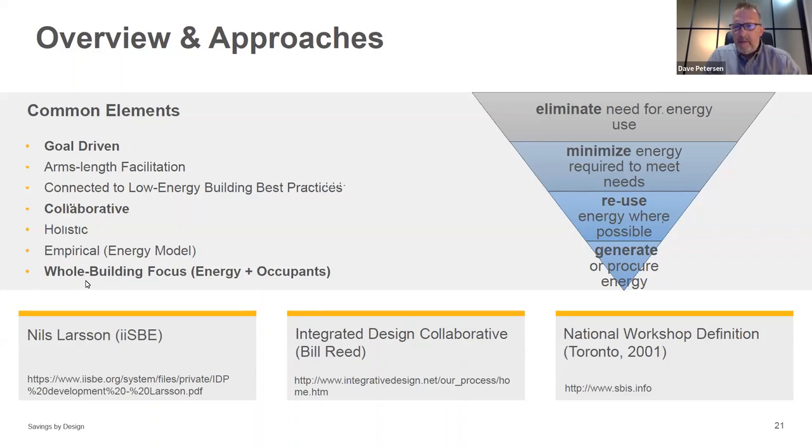And since those days, I've done several hundred of these workshops with clients through Savings by Design, which started in 2012, as well as in my own practice. I'll take you through some of the things that I've noted in terms of the takeaways and synergies that I see, and maybe the interactions and how this really plays out if you haven't actually participated or been part of an IDP workshop.